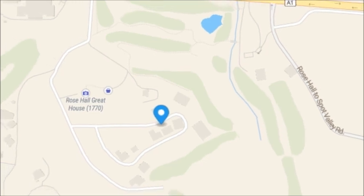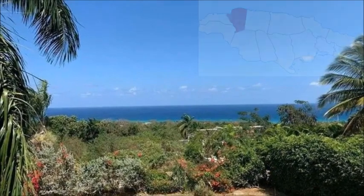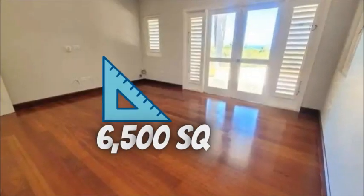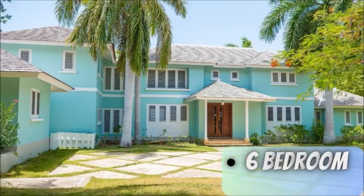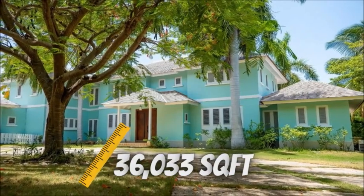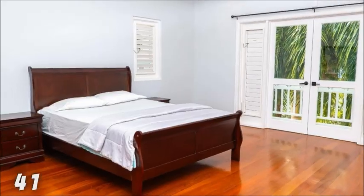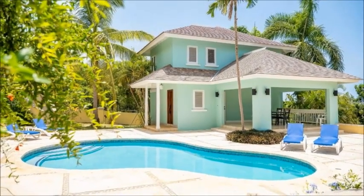The Greens residence in the city of Montego Bay represents one of the most exclusive and prestigious residential neighborhoods for homeowners on the island. This spacious architecturally designed 6,500 square feet, 6-bedroom, 6-bathroom villa sits on approximately 36,033 square feet or 0.83 acres of land and boasts 4.5 bedrooms in the main house and a 2-bedroom cottage.